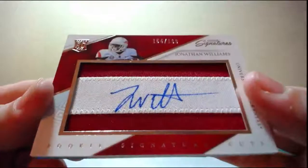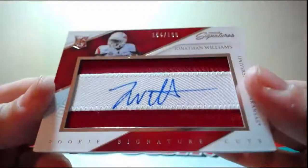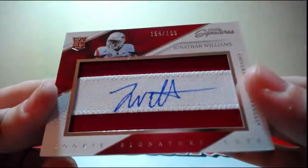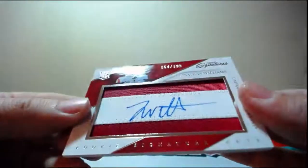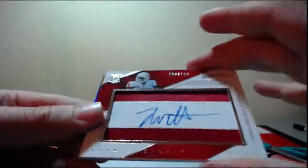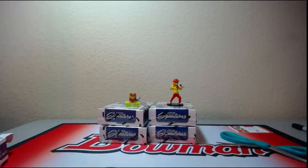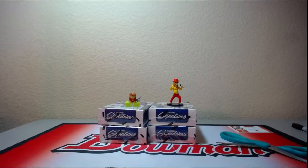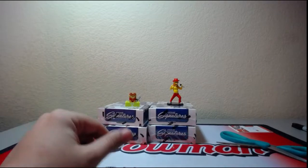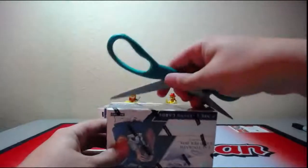Jonathan Williams, the rookie signature cuts. 154 of 199. Jonathan Williams. Who? Jonathan Williams for the University of Arkansas. Bills is what I'm seeing. Bills. Bills is Jared.